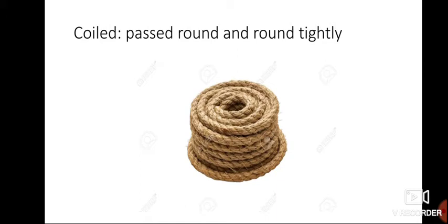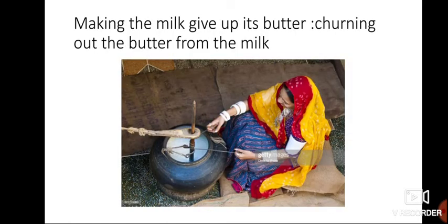Coiled means passed round and round tightly. In the lesson, you will come across this word where it says, the grandmother held the two ends of a rope that was coiled around the butter churner, making the milk give up its butter.